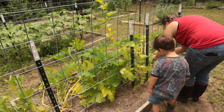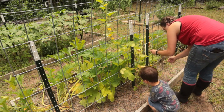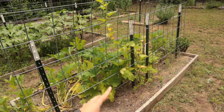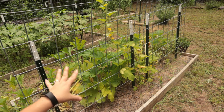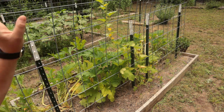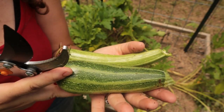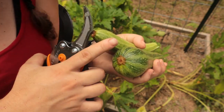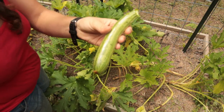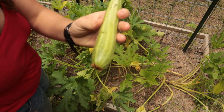Now on this side of the trellis, again, I have Armenian yard-long cucumbers. These are not doing as well as the other side. I think only one or two plants came up on this entire side. So the other side should have more trellis space to make up for this loss. On this side of the trellis, I have striped zucchini. These zucchini have done fantastic here. This one's a little small, but I find that they're better when they're small like this for this variety.